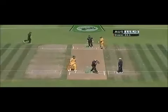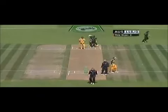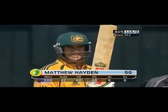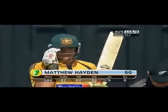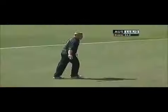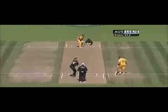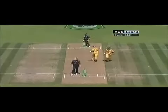Well, Matthew Hayden's 50 sort of came and went. I'm sure the crowd were aware of it. But anyway, he's picked up another 50. Australia 116, Matthew Hayden's 50 coming off 82 deliveries. Go, Max! He's gone very hard here, Hayden. He's looking for a second, and he's going to do it easily.